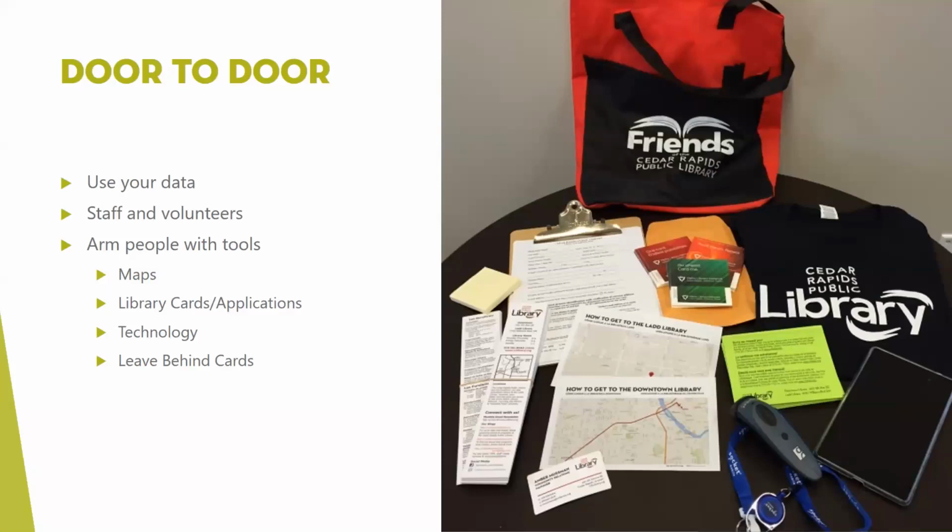So we take a couple of days and we pick the areas we want to go, and we go out in groups. And we take a wonderful toolkit that we've put together, and I'm showing it to you here. You can see we have this Friends of the Library bag. You want to make sure that the people going door to door are easily identifiable as library either staff or volunteers, because that's going to increase that trust factor when you knock on the door, and then people will answer it more. So make sure that they have everything they need in this bag.